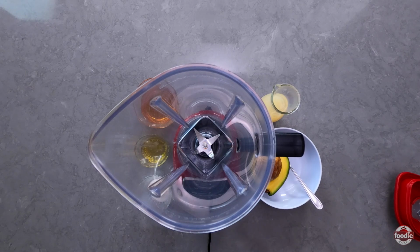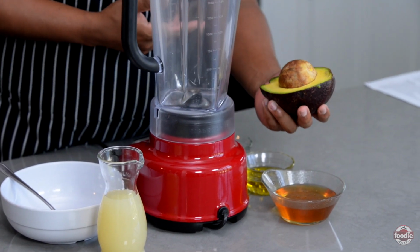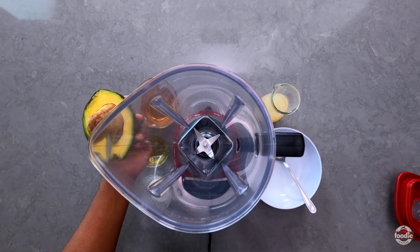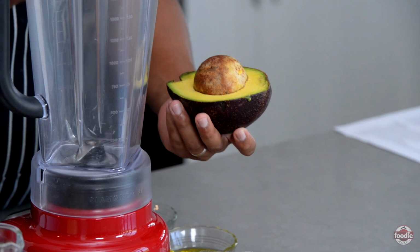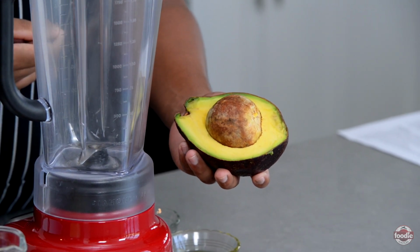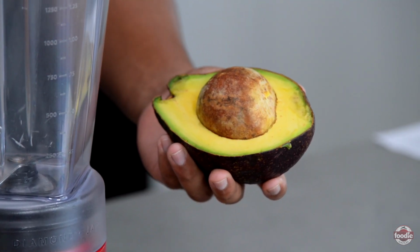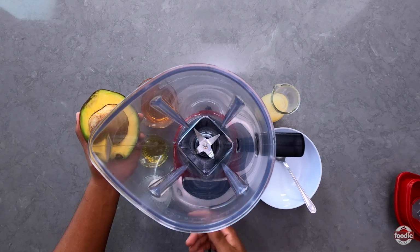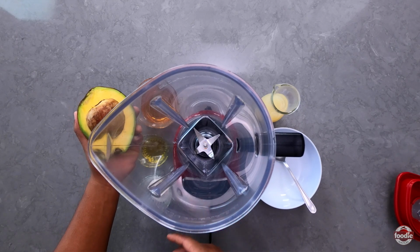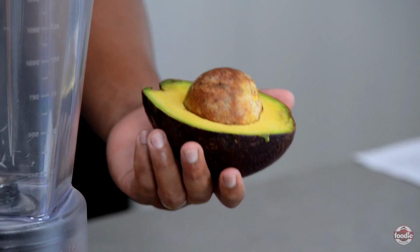Alright, so for our salad, we're going to be making our own dressing. In TNT right now, avocado is in season. So of course, we have a ripe avocado here. This is an excellent healthy substitute for like mayonnaise or anything with a cream base. So if you want your dressing to be on the smoother, creamier side, but you want a healthier option, this is your best bet.